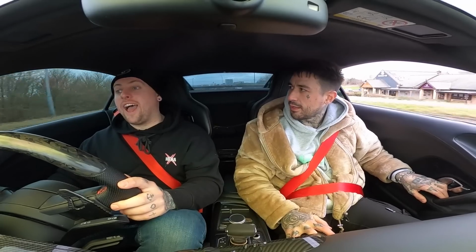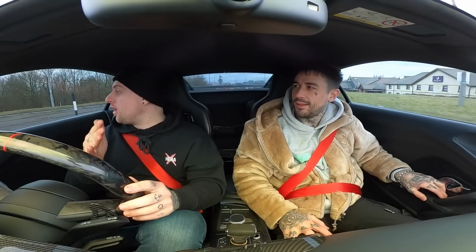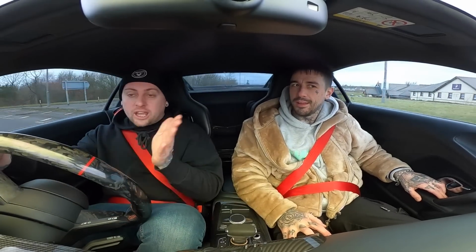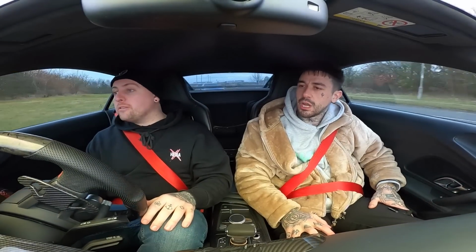That is quick. It's weird, where it goes, you can feel it go from low cam to high cam. When you get to 5,000 RPM, you can feel it punch you again. Almost a bit like turbo boost. Yeah, that does feel like turbo, but it's naturally aspirated.